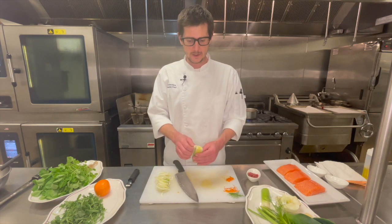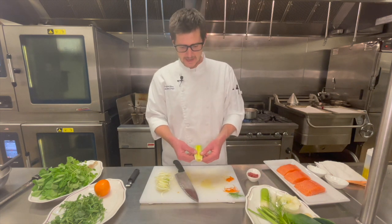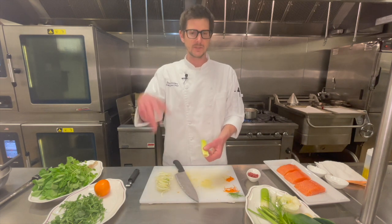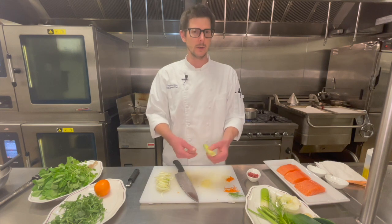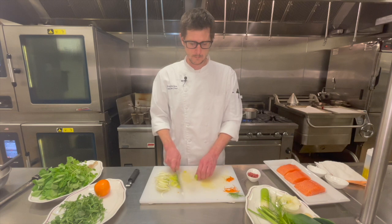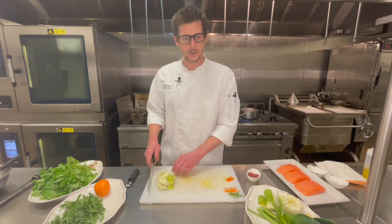I'm going to take the outer layer off. In the summertime, the leeks can be very sandy and gritty, because as they grow and it rains a lot, the sand will splash up and fall on the inside. So I'm going to do a quick check to make sure that this didn't happen to fall into that category, or else I would rinse it off. But this one looks pretty good. So I'm just going to slice it thinly. And it's mainly the whitish part we want.